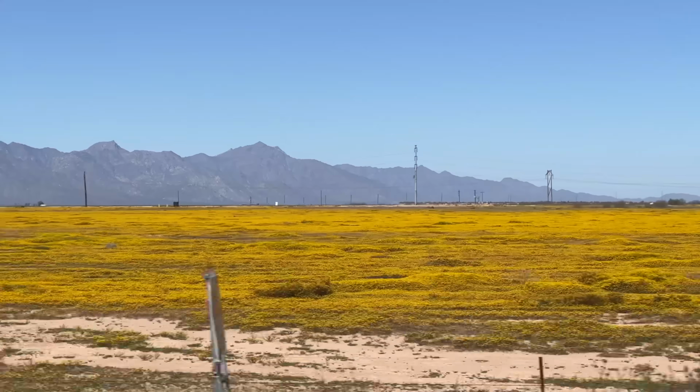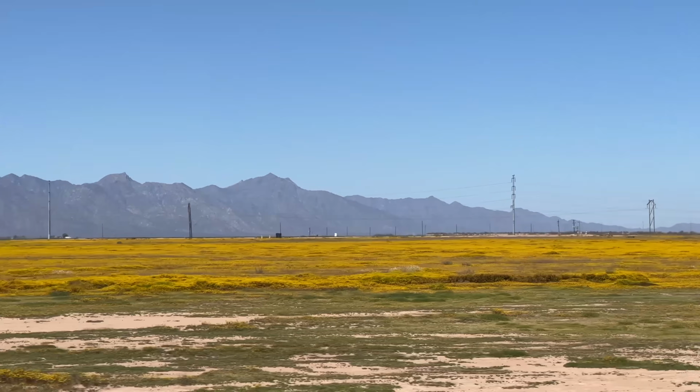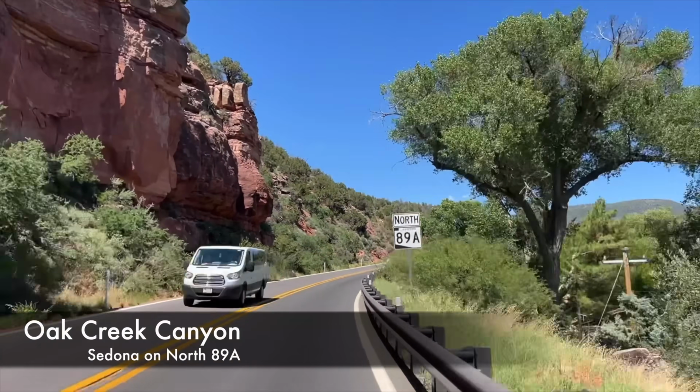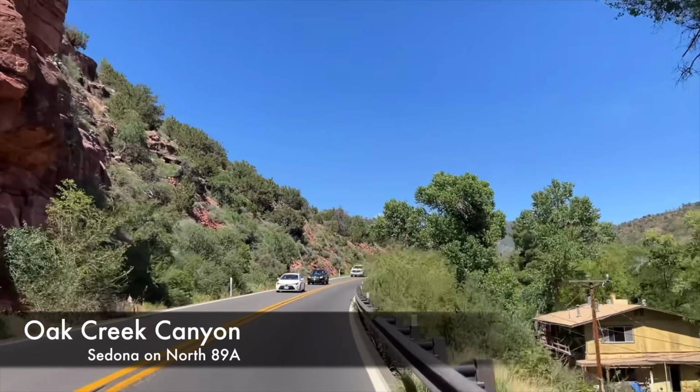Today we're going to show you 9 scenic drives in the state of Arizona. Let's do it. First up, we're headed towards Sedona. This here is 89A along the Oak Creek Canyon.